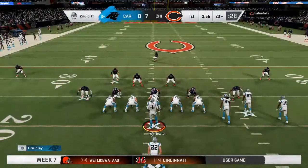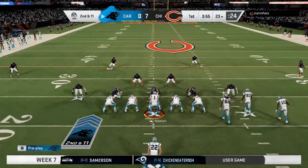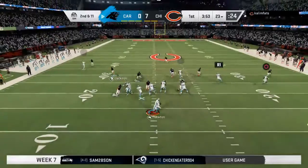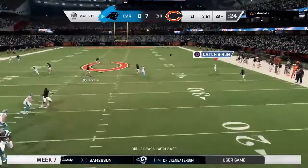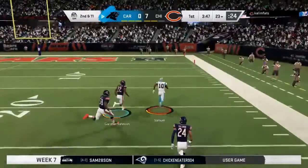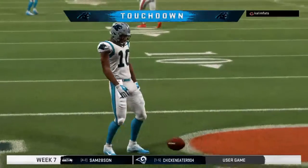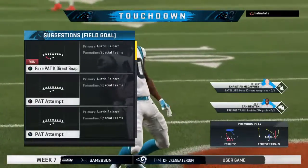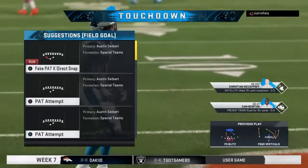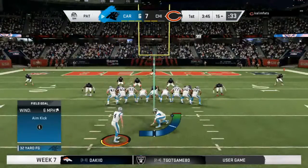Here we go. On second and 11 now. Newton. This one complete to Curtis Samuel. Touchdown, Carolina! Curtis Samuel, 77 yards, as his guys are on the board here in this first quarter.